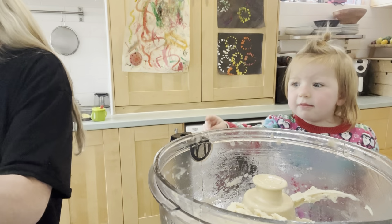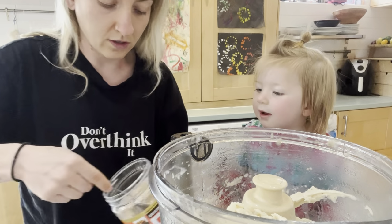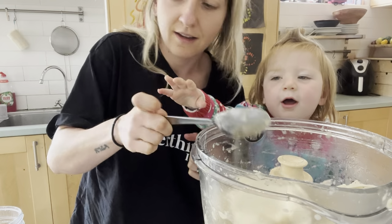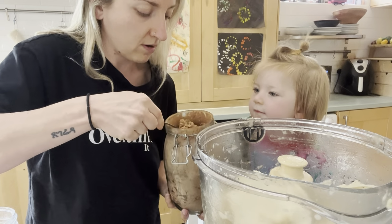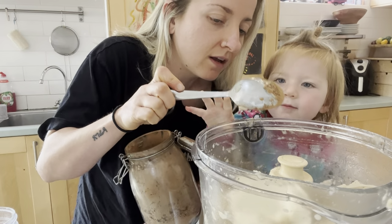Oh, you'd like to help mommy? You can help mommy. So we're gonna do, here we go, Roms. A tablespoon of PB2 and some carob powder. I'm going to do 2 tablespoons of carob powder. Here you go. Say 1.